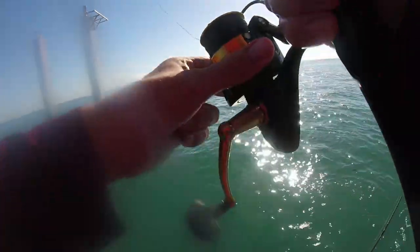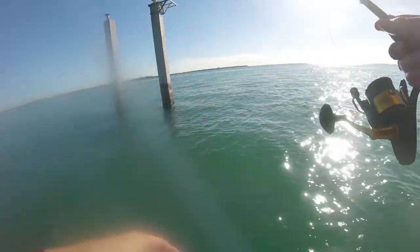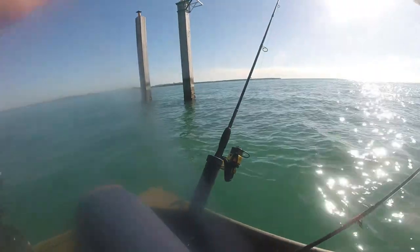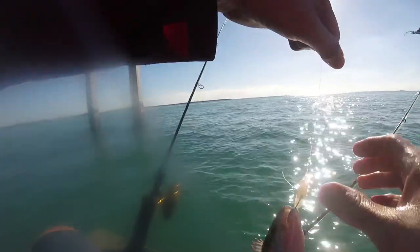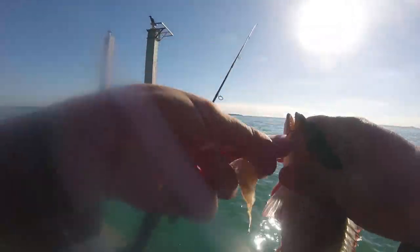Big red snapper. You don't have to specifically tell him the size. You need help getting it off? Beautiful fish.